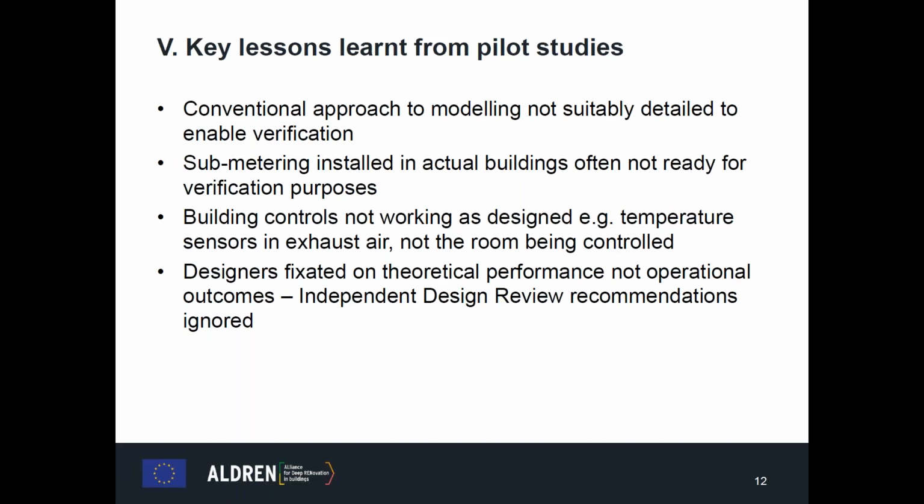We have found that building controls are not working as they are designed to, and that can be put right. And we have also found that designers are fixated on their theoretical performance as opposed to the operational outcomes. And some of the independent design reviews showed that in operation, the building would not perform as desired by the design; these recommendations tended to be ignored. Those are some very high-level lessons from the pilot studies about verification.